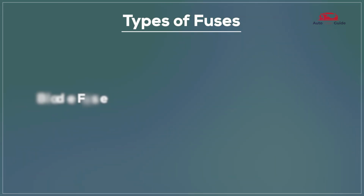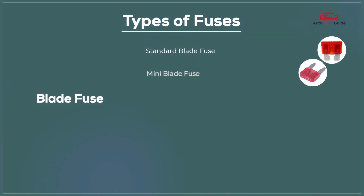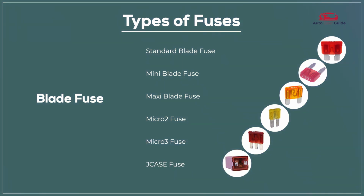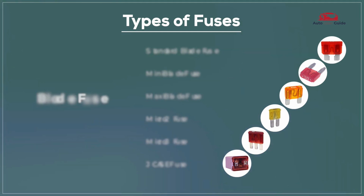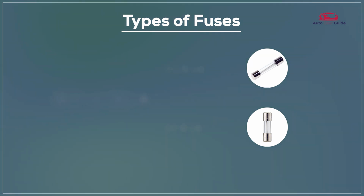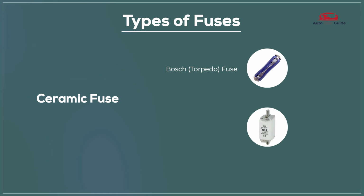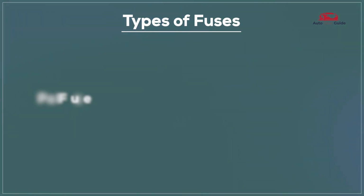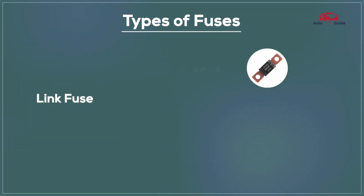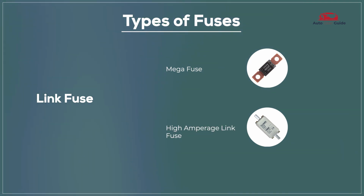Types of fuses: blade fuse, standard blade fuse, mini blade fuse, maxi blade fuse, micro 2 fuse, micro 3 fuse, J-case fuse. Glass tube fuse, AGC fuse, SFE fuse. Ceramic fuse, Bosch fuse, DIN fuse. PAL fuse, low profile PAL fuse, standard PAL fuse. Link fuse, mega fuse, high amperage link fuse.